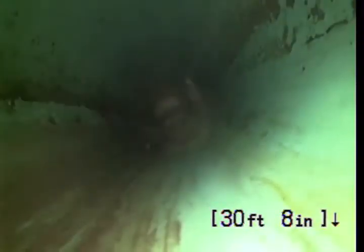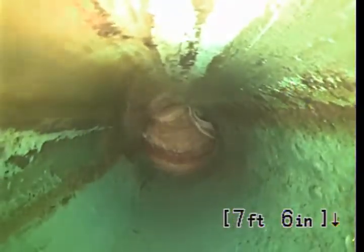As I'm retracting the camera through the 35-foot mark here, not noting any damage to the sewer. System appears to have good grade and slope. Sewer back out of the system.